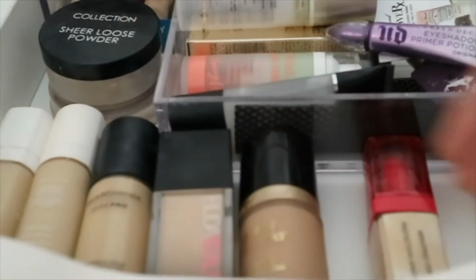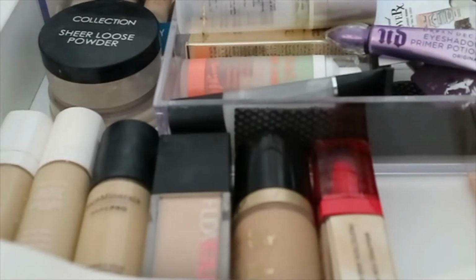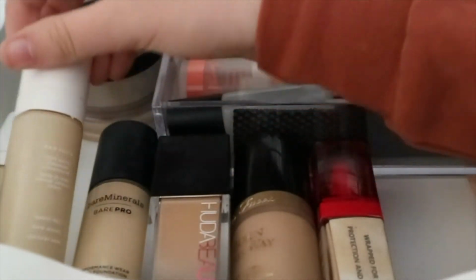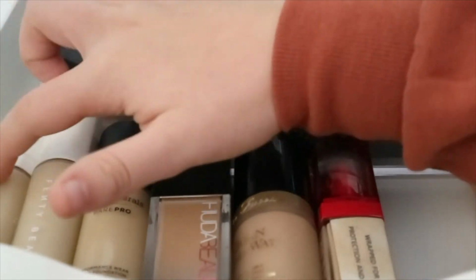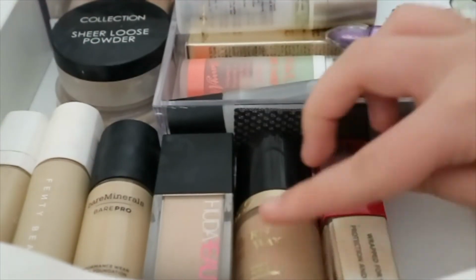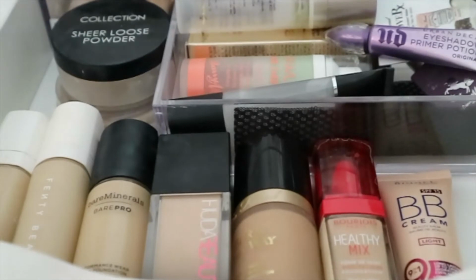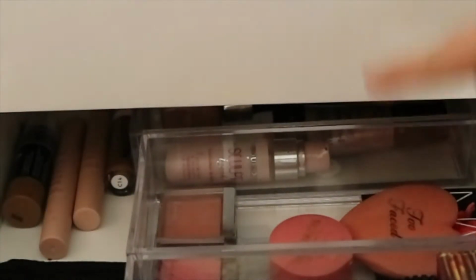And then along here I have all of my foundations. I like to have it laid out like this so I can limit myself to the amount of foundations I buy. At the moment, I've got two of the Fenty Beauty Pro Filter foundations, because I bought two and this one's almost run out. Then I've got a Bare Pro foundation, the Huda Beauty foundation, Too Faced Born This Way, Bourjois Paris Healthy Mix, and then a Rimmel BB cream.